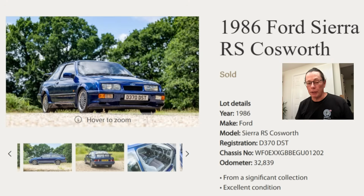I still think it makes it a very cheap car. It hasn't done a lot of miles. Yes, it's got a little bit of a tainted history, but otherwise, I think that was a bargain.